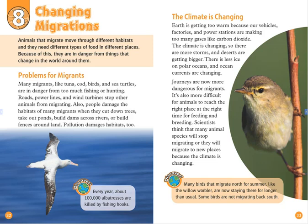Scientists think that many animal species will stop migrating, or they will migrate to new places because the climate is changing. Discover. Many birds that migrate north for summer, like the willow warbler, are now staying there for longer than usual. Some birds are not migrating back south.